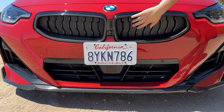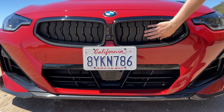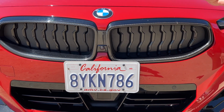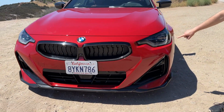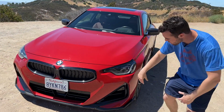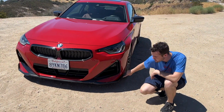They actually have active grills that are closed right now for better aerodynamics and better fuel efficiency. But if you need more cooling, these will open up to allow for additional airflow. I also love the fact that it's got really aggressive daytime running lights and a bulge on the hood. This isn't even an M car, and it's got a pretty darn aggressive front fascia. Got some nice carbon fiber work on the front splitter as well.